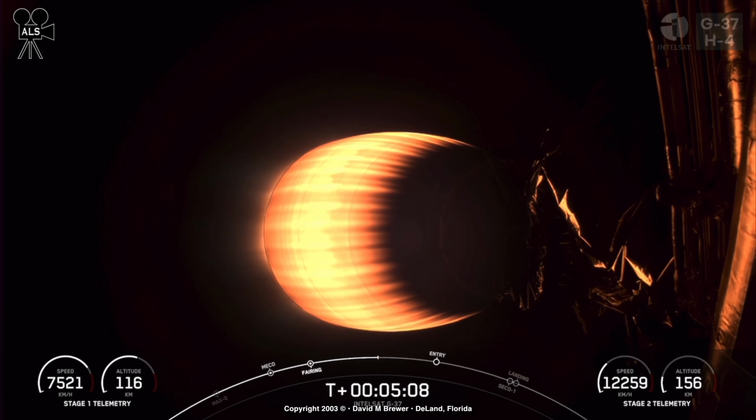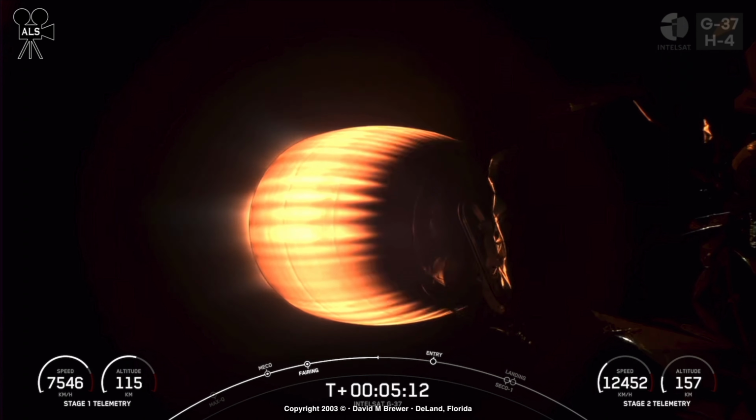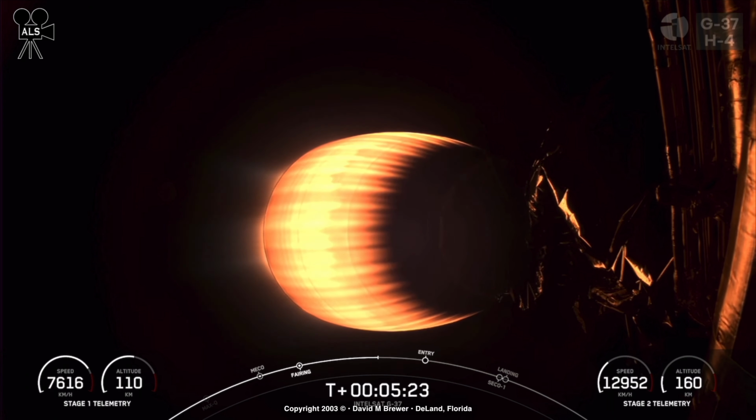So again, coming up on the entry burn in about a minute and 10 seconds from now. Currently getting a great view of the MVAC engine continuing its burn. We are now traveling over 12,000 kilometers per hour as we head to orbit.